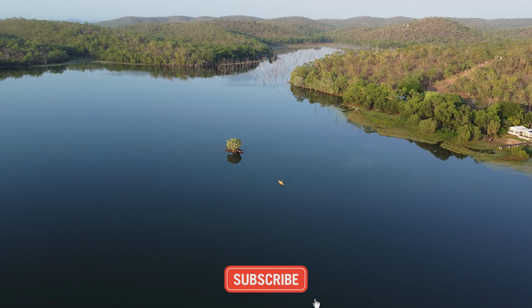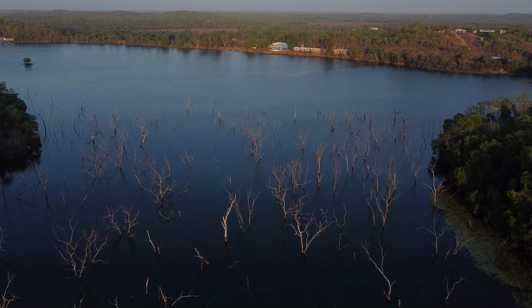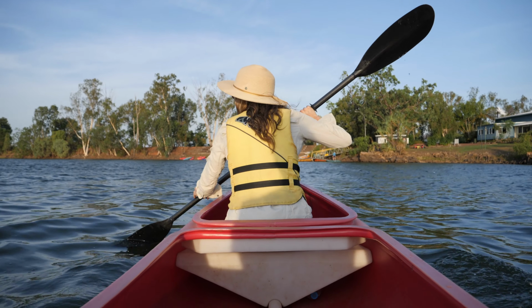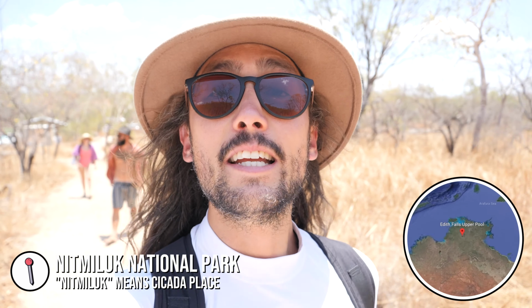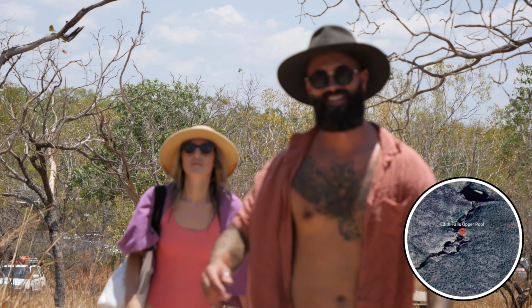We have just spent a couple of days at Lake Bennett. We stayed in the El Lago Holiday Park and it's such a nice spot to stay. We got to get the drone out, do some paddle boarding and kayaking. But we have come a couple of hours south now and we are in Nitmiluk National Park. Right now we are on the Edith Falls track and we're going to head up to the upper pool at Edith Falls.